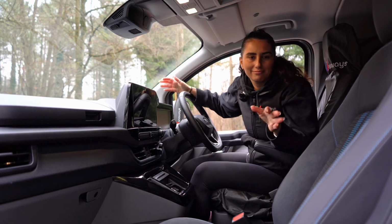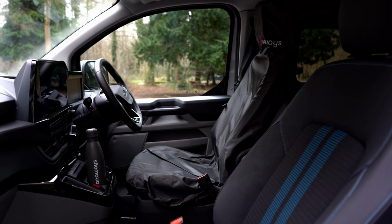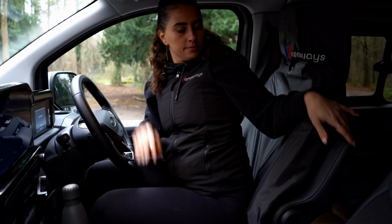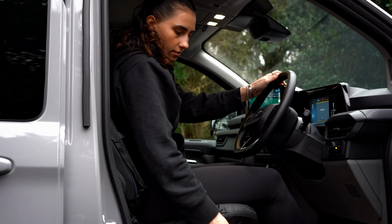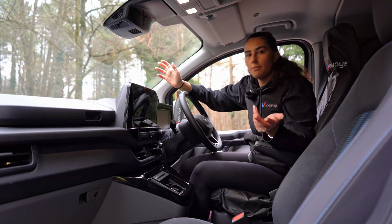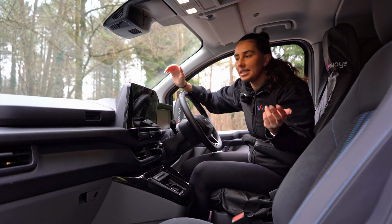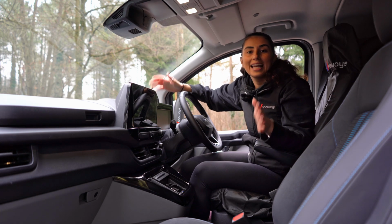Let's start with seating. The Ford Transit Custom lets you choose from 2 or 3 seats up front, making it ideal for teams on the go, and the driver's seat offers lumbar support and full adjustability, making it comfortable for long shifts. So, whether you're doing long haul trips or making multiple daily deliveries, this interior has everything you need. That being said, let's get into it.